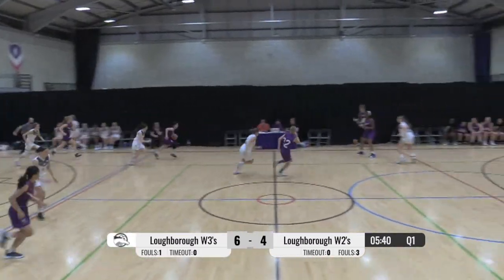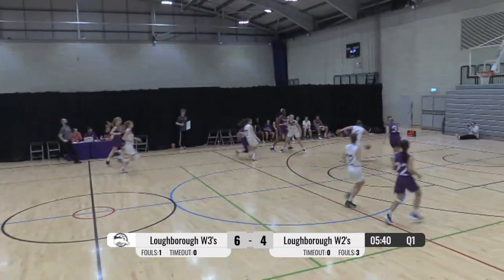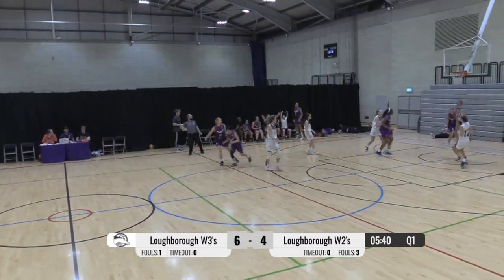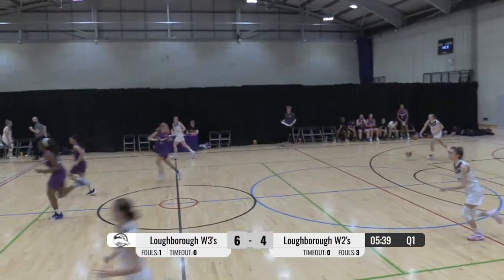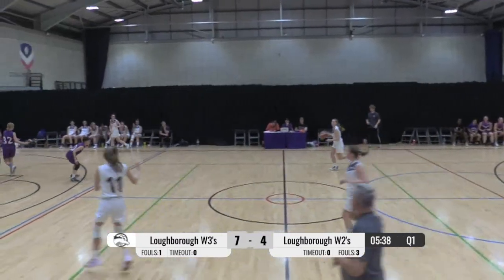The 3's trying to get the ball in, they finally do. Great defensive pressure from the 2's. A good pass and a good layup. Good ball movement, good break in the press. Quick layup from Rod there.